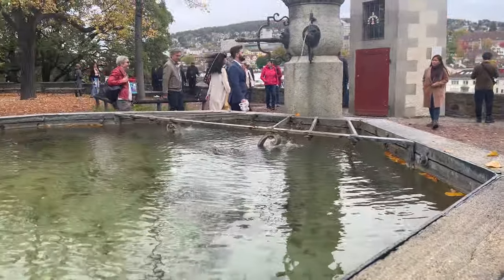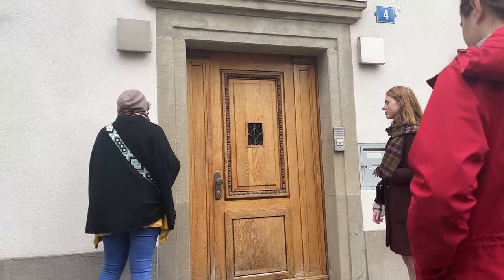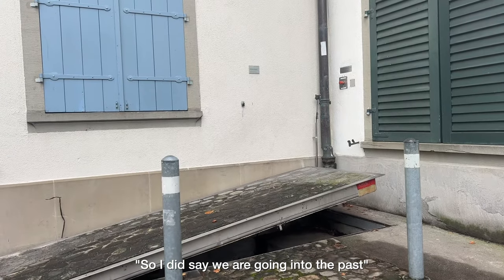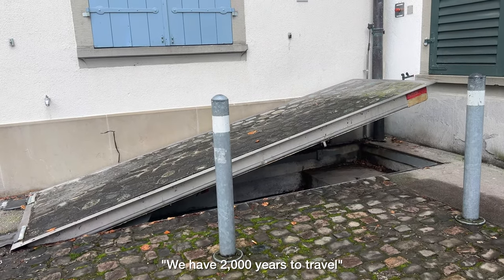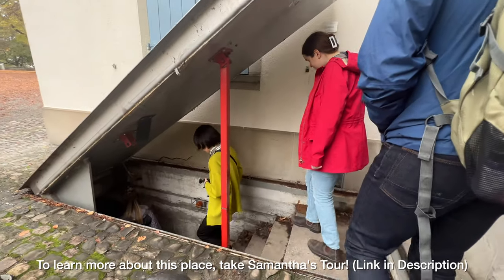Out of here comes directly from the springs around the city. So I did say we're gonna go into the past. We have 2,000 years to travel. It's gonna be down those steps. Two routes to the time travel.